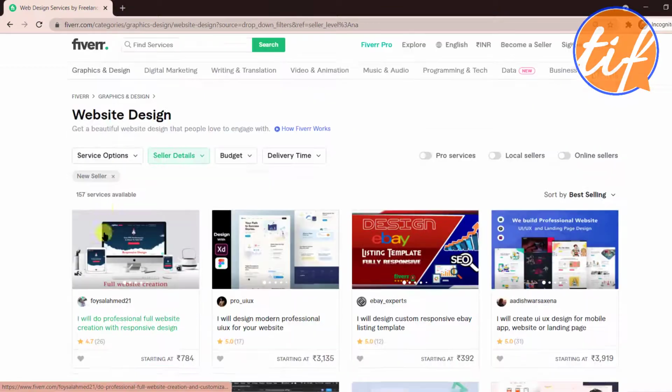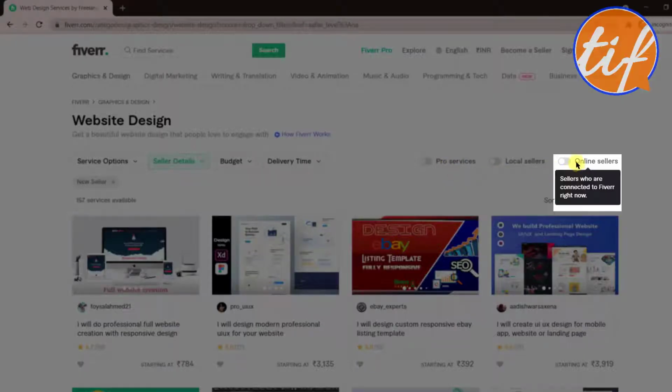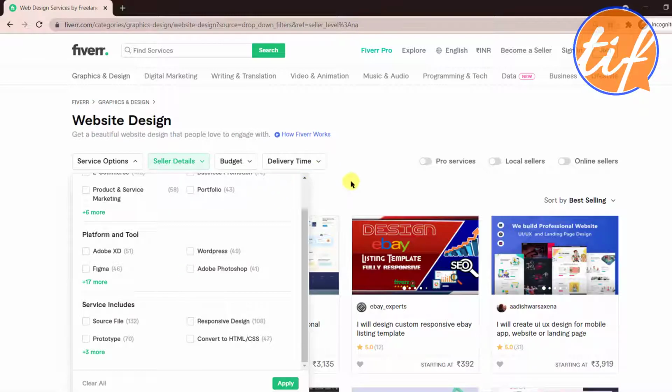So let's go back to the filters, local sellers, online sellers. So you can see here these are the different filters that the buyer sees. If you're online, it will give you an extra edge over those who are not online at that moment. I can be a random buyer who is looking for some web designers, so that will help. All right, platform tools.